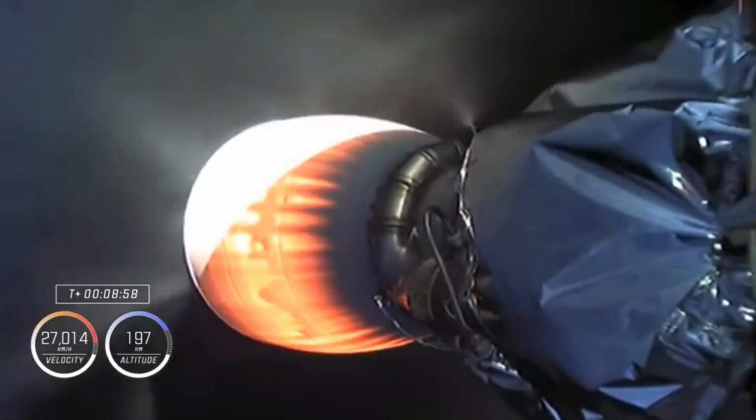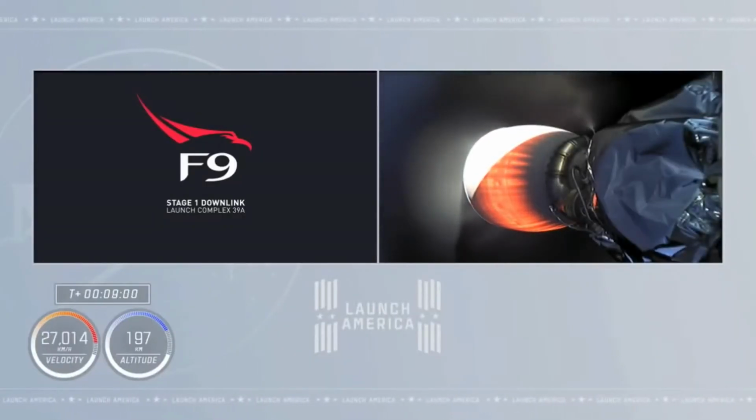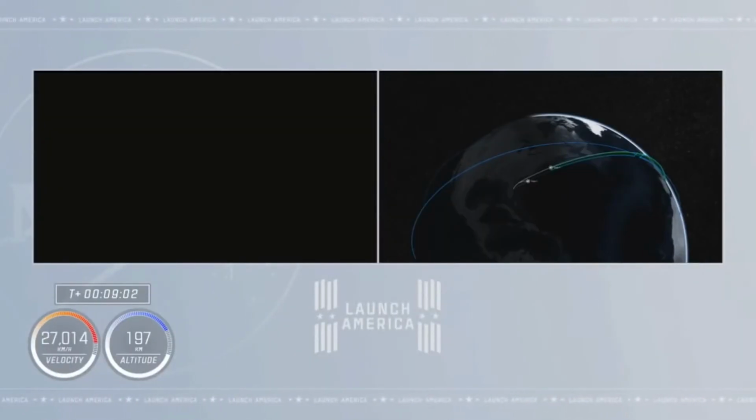MVAC shutdown. Dragon SpaceX, launch escape system disarmed. Launch escape system disarmed. Copy. Dragon SpaceX, nominal orbit insertion.